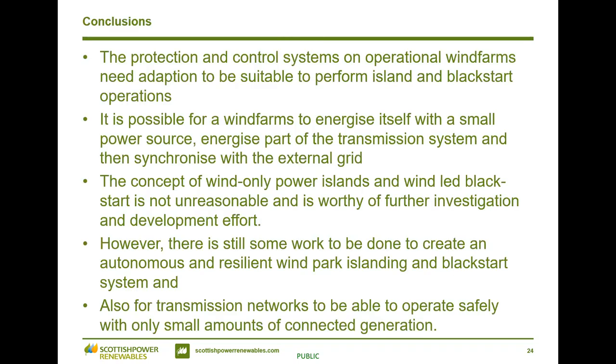So, conclusions. You will need to adapt a system to have black start for proper operation in island mode. We demonstrated that it's possible, using a smart power source, to energize part of the transmission system and synchronize with the external grid. We believe that the concept of a wind-only power island with black start is not resolved, and it could be the future at high transmission levels with high penetration of renewables or converter-based generation. But there is still some work to be done.